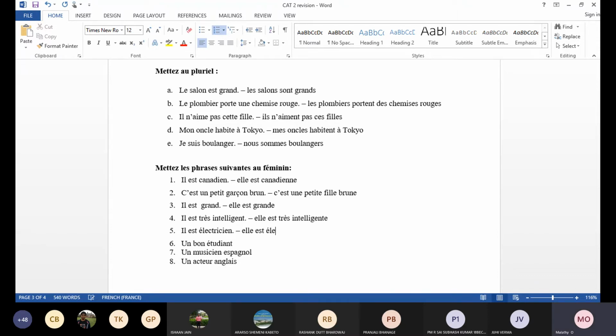Elle becomes électricienne, ENNE. Profession. Certain professions also have gender. For that, refer to the vocabulary list which is given to you. In that you have a subheading of professions mentioned in both the masculine and the feminine form. Certain professions will have the feminine form as well, so you need to refer to it. Électricien ends with en, it changes to enne.